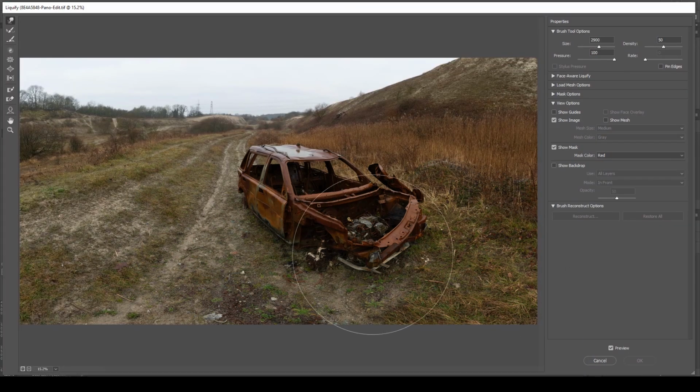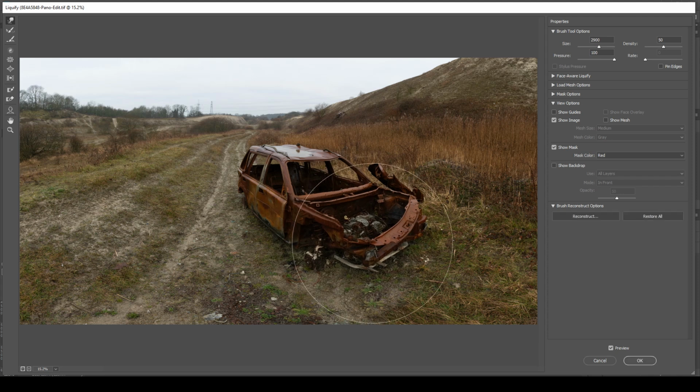And here we are in Liquify. Now I want quite a big brush, and this should work. I haven't amended it from the last time, but it should work quite nicely. And what I'm going to do is pull this up, make the brush a bit smaller actually.